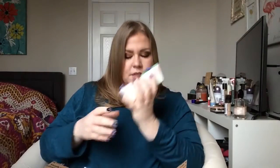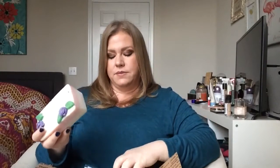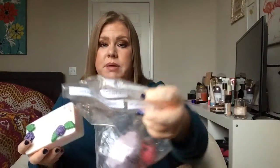So anyway, for this one I wasn't really trying to recreate anything. I was just trying to play off of things that I knew I already loved from KAE. So this is a blend of black cherry, velvet sugar, and Sweet on Paris. Everybody loves Sweet on Paris, which I cannot agree more. It is so strong and it lasts forever and it's beautiful.